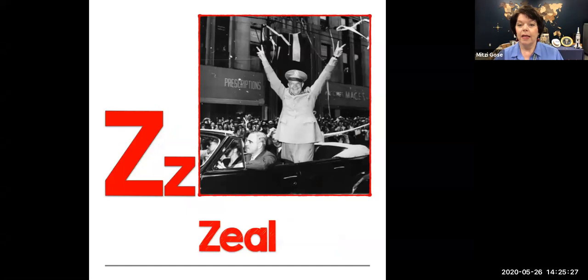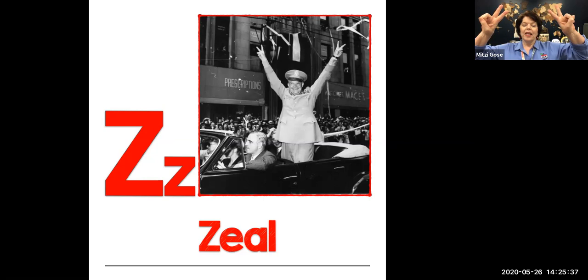Z is for zeal. This is a picture of Ike holding up the victory sign. Let's hold up a victory sign. There you go. This is during a parade in New York City after World War II when he was a victorious general. There was also a parade right here in Abilene thanking him for his service in World War II. Zeal means great energy or enthusiasm, and Ike had zeal for service, and later on, he had zeal for serving as president. Z is for zeal.